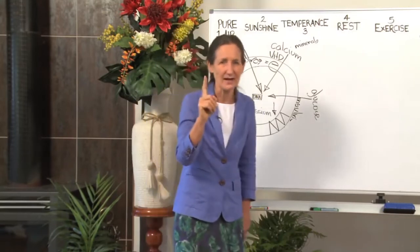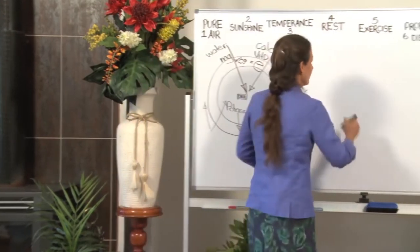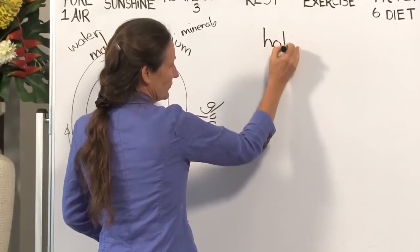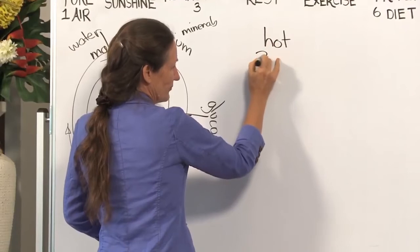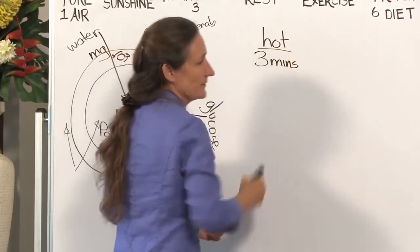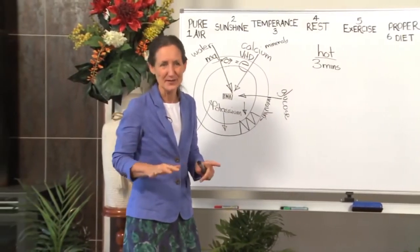I said, "Aha, well you can go one step further. Get 2 buckets of water and make one very hot and put the child's foot in the hot water for 3 minutes." How hot? As hot as the child can stand. We don't want to burn the child.